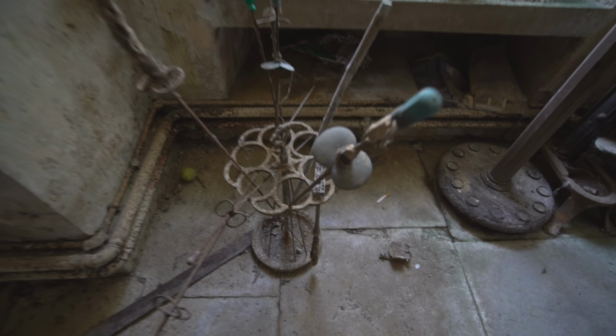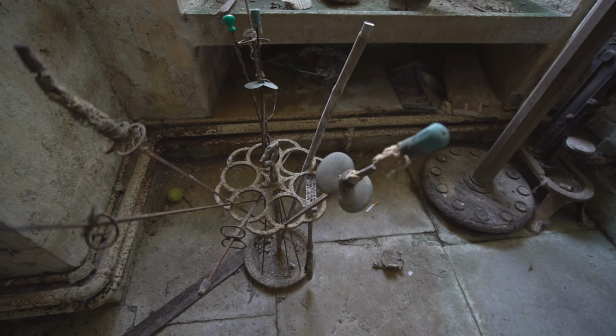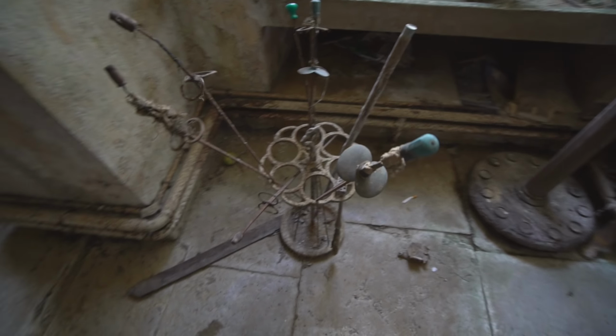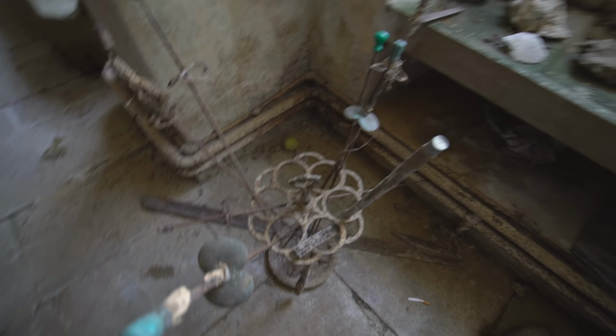So yeah, that's 100% another reason why they call it the Assassin's Creed Mansion, because look at all these old fencing swords. There you go. Yeah, there's a bunch of them. Really cool.